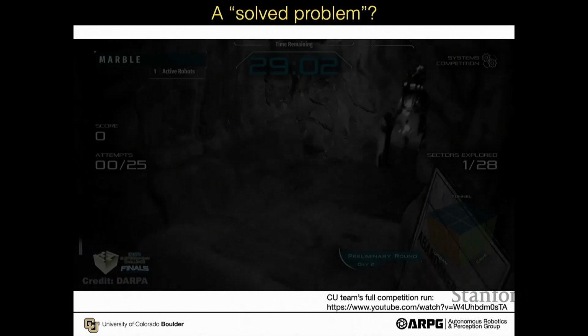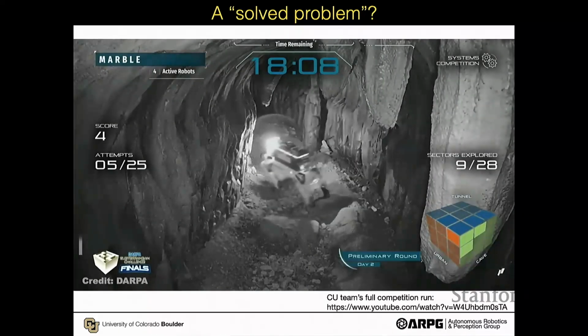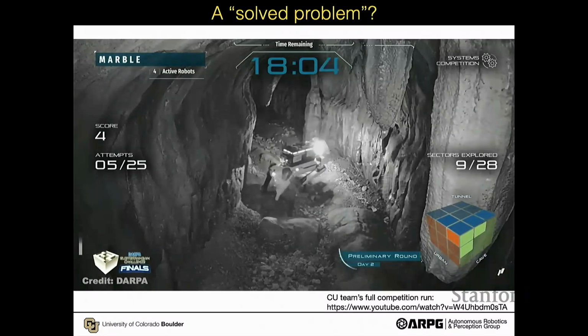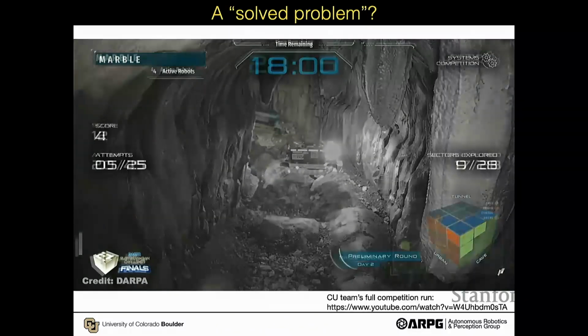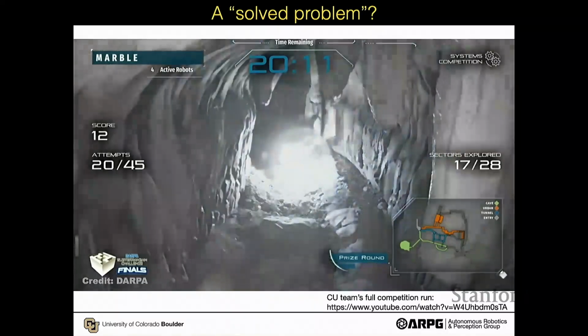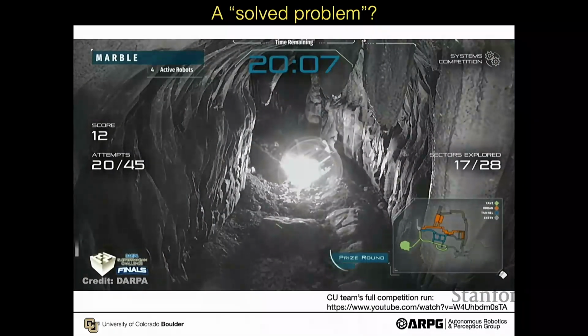And I'm not going to only claim the other teams had all the problems. We had plenty of problems. Here's our robot standing there for a while, and then trying to figure out how it can move around. What is it doing? This is just so frustrating to see as a roboticist with an autonomy focus. And then out of commission. So anything can happen, right? I think that there's so many problems that are still unsolved.